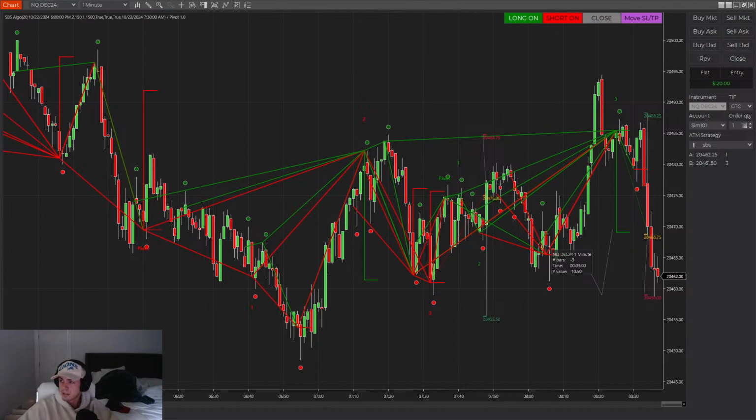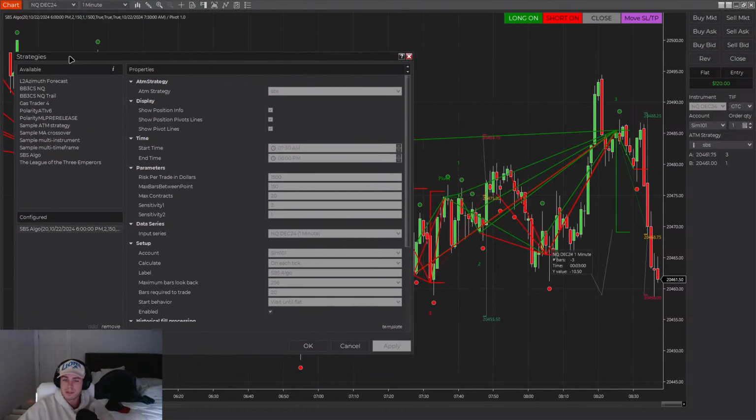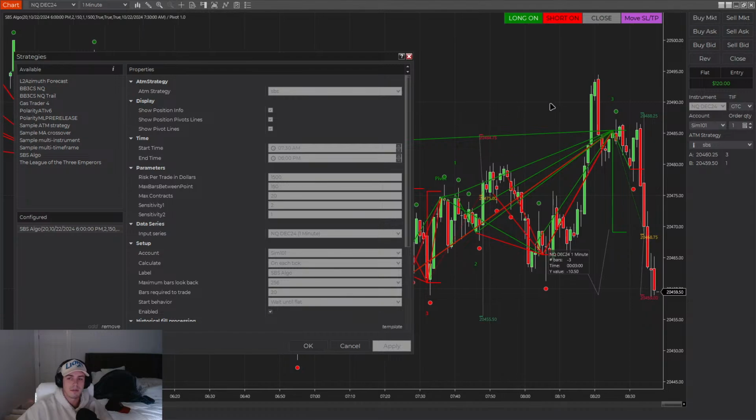Justin said it looked good. It actually didn't look terrible, but I wouldn't recommend, if you want to force setups while you're testing, max bars between points. To explain, this is allowing 150 bars between each point. So when point 1 forms, there could be 150 bars between it and point 2, then 150 bars to point 3. But if there's 151, it wouldn't count the trade.